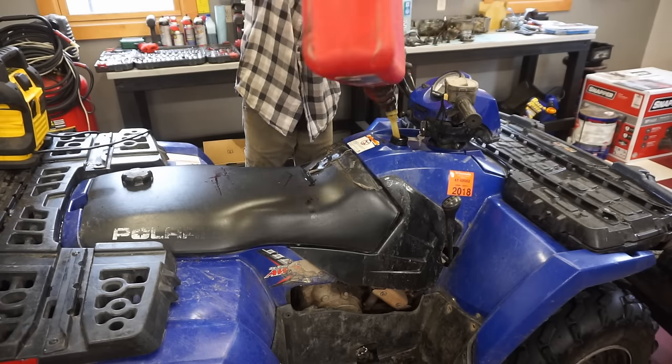So this thing is going to need a lot of work. I picked this up with hopes that it would have been like a stuck piston ring or something, but unfortunately it needs a top end rebuild and a differential rebuild. So here are all the parts right here, all laid out, ready to go. Quite a few parts that we need to replace.